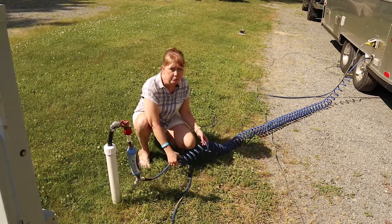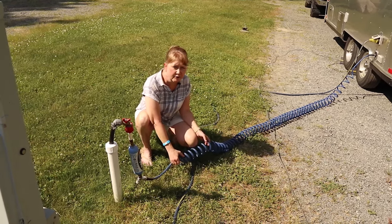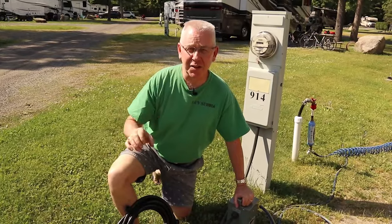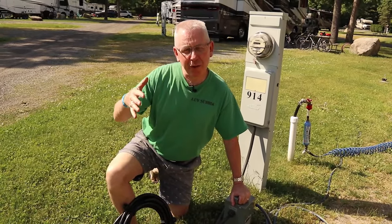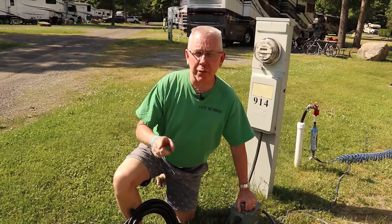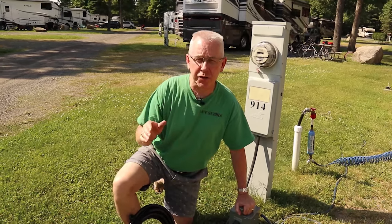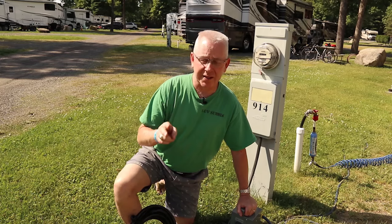We particularly like this blue water hose from Air Gear, which is 50 feet long, and we've been using it happily for 5 years. So number five is to protect your rig from sometimes squiffy campground electricity. And you do that with an electronic management system. We use the Hughes system, but there's also the Progressive Industries, both of which are quality systems.